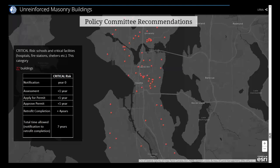And you kind of see the timeline there, which is with each risk category, there's a different timeline for implementation. So basically year zero is policy has been passed, law has been passed, building owner has been notified. From the date they're notified, you'll see some different milestones for when they have to have an assessment, when they have to apply for a permit, and then finally when they actually have to have it completed.